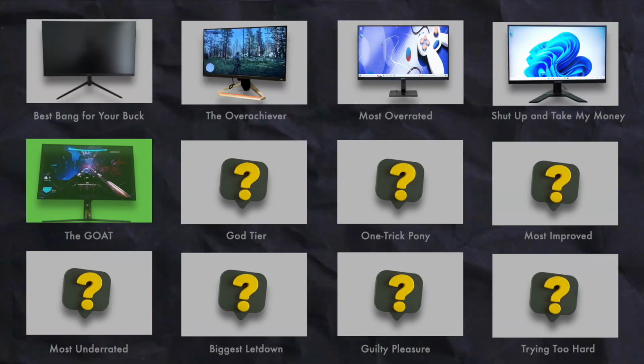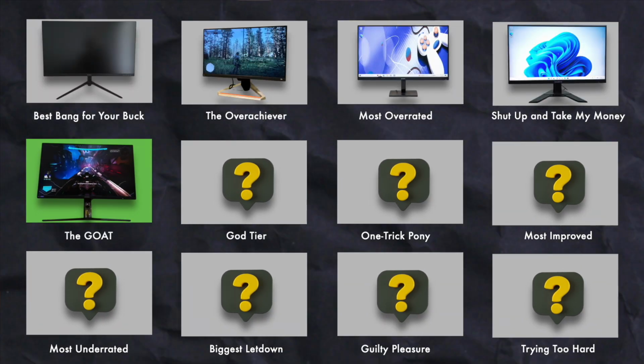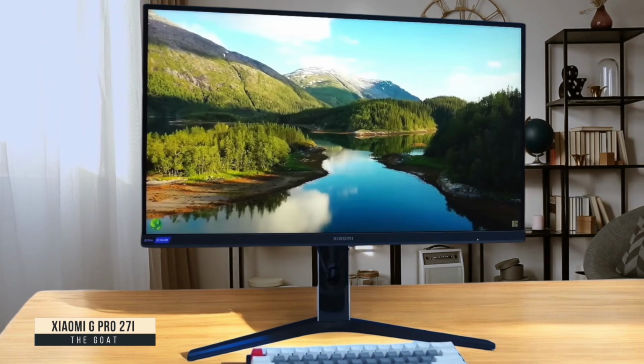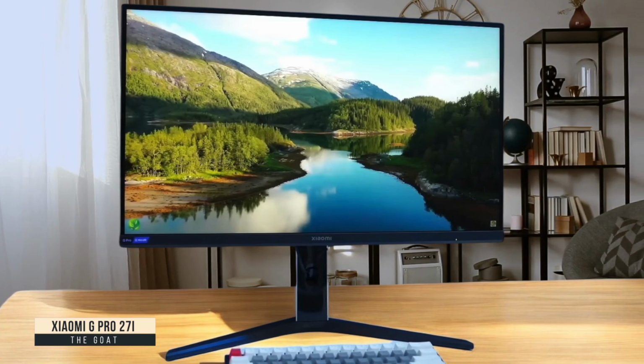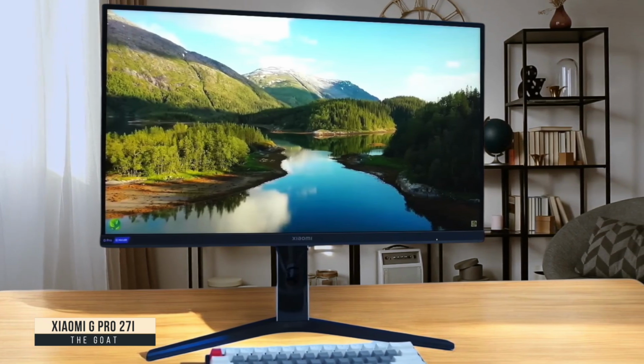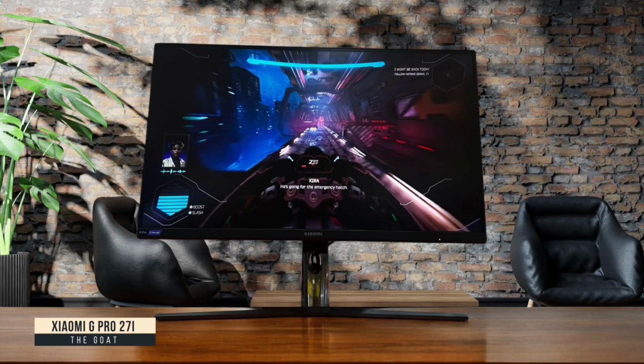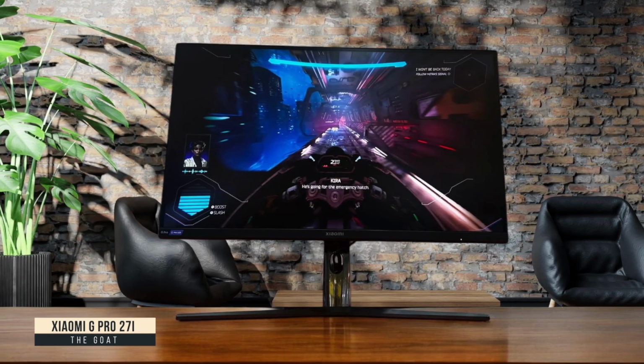The GOAT, Xiaomi G Pro 27i. This monitor completely blew me away. I can't believe what Xiaomi has accomplished at this price point. The G Pro 27i packs a 27-inch 1440p panel with mini LED technology featuring 1152 dimming zones, which gives it incredible contrast and HDR performance that rivals monitors twice its price.